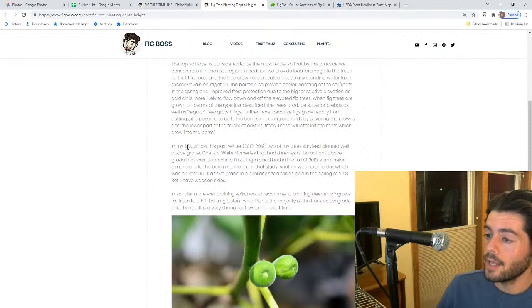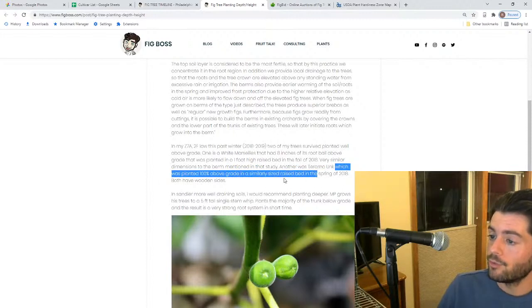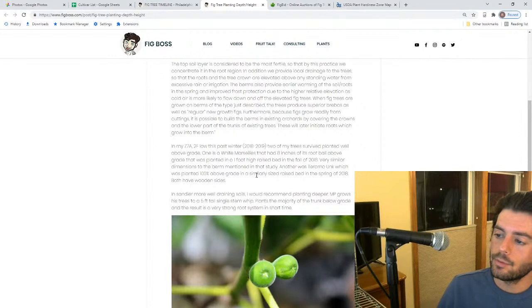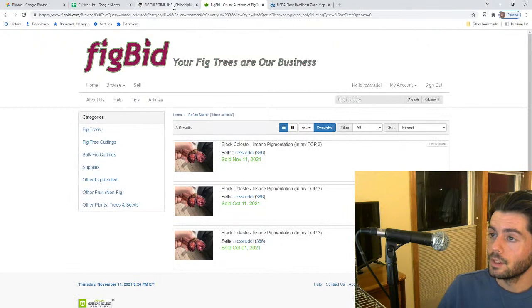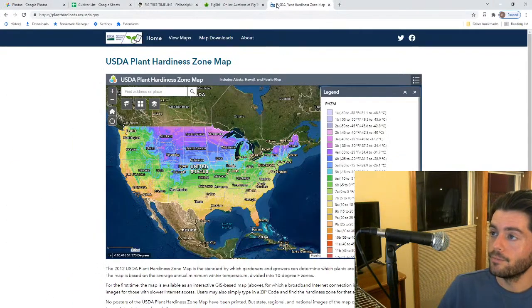So in Zone 7A, the Philadelphia area, we had a 2-degree Fahrenheit low in the winter of 2018-2019. Two of my trees, one of which was a White Marseille, one was a Teramo, as you can see here, Teramo unknown, were planted 100% above grade in a raised bed that was a foot high with wooden sides. All I did was throw some straw on the top of the soil and around the sides of the raised bed, and it got through the wintertime. The top died because it was 2 degrees Fahrenheit, but the roots had lived and it resprouted, and I still have the tree today. So that's really critical, that people don't really know.